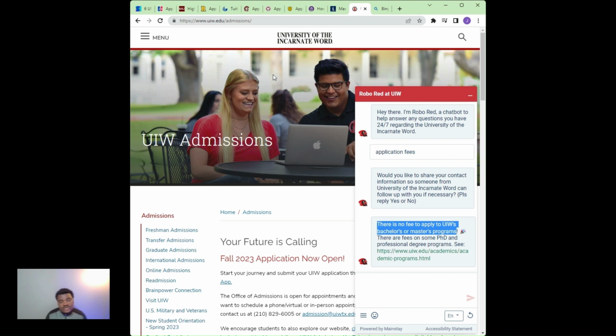But make sure you don't just apply because it's free. Make sure you are looking for what you want and put all effort into it. The goal is to be admitted into the school. It's not just applying. So let's do that.